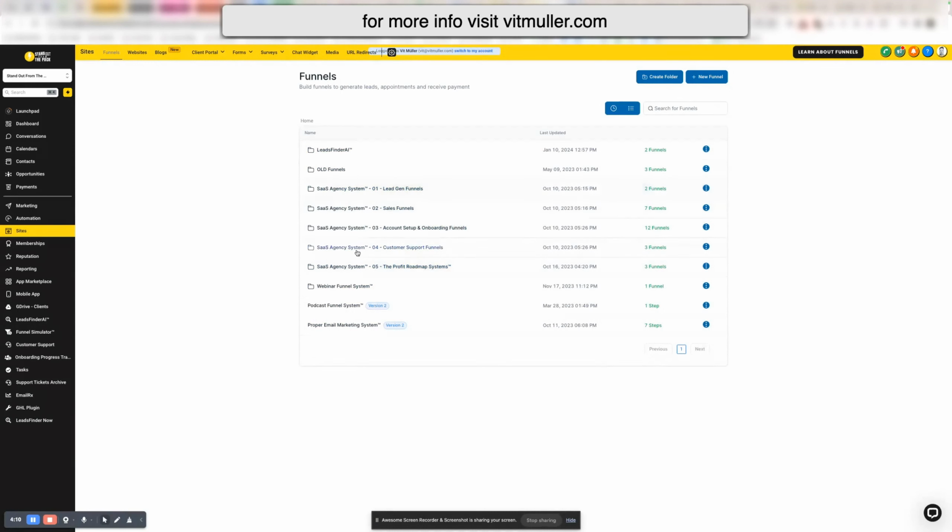These are individual folders. Each one of them consists of a whole bunch of different funnels. Lead gen funnels, there's 2 funnels. Sales funnels, there's 7. Account setup and onboarding funnels, there's 12. And then there's customer support funnels, 3 of them there. And then a profit roadmap system, which are the sales pages, so that you can start to pitch these systems to a client. And when you do have money, you then come back to me and you can purchase those.